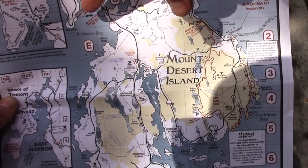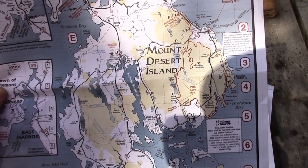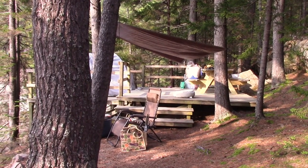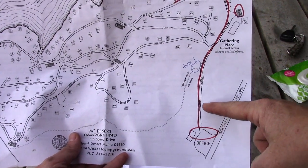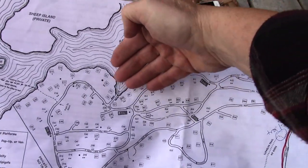From Maine, you come from over here. Here is my campground, Mount Desert Campground. Over here is like my favorite part of the park. I am at site 11A plus. Here you come in from the road, and as you come around, you come to all these beautiful waterfront sites.